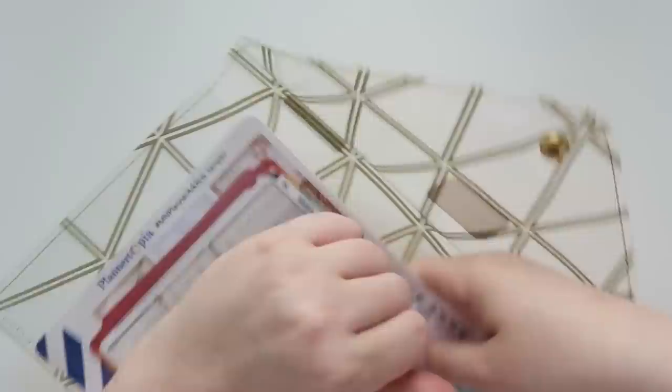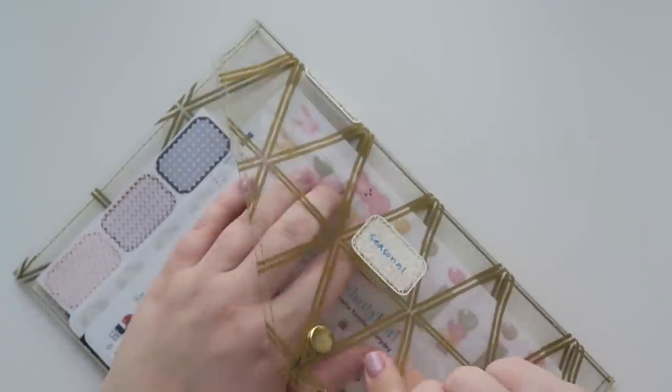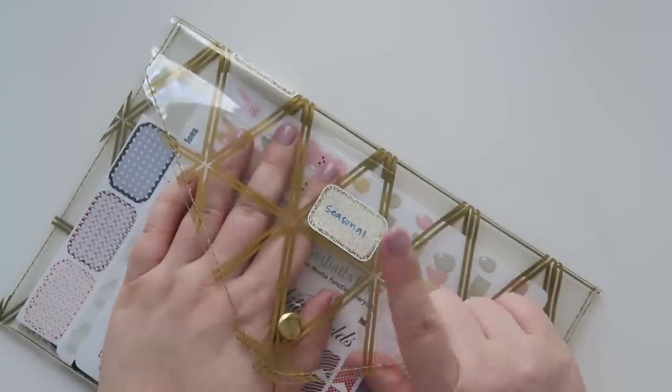Lots of good things in the samplers, but sometimes I don't keep a lot of samplers. If I see the sampler and I think, you know what, I would use more than, let's say, 50% of the stickers, then I will keep them for myself. But if I won't, then I usually just gift them to somebody else, because it doesn't make sense to keep them for me. All right, so this is my next category of seasonal.